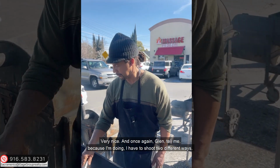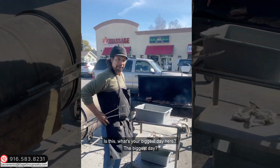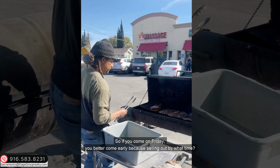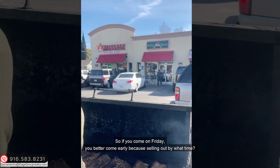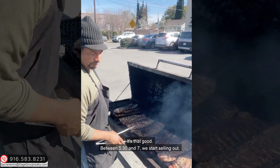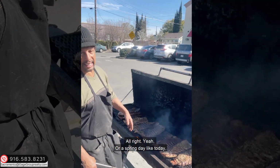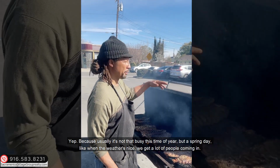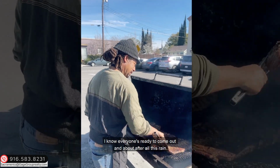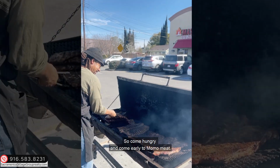Very nice. And once again, Glenn, tell me, because I have to shoot two different ways, what's your biggest day here? Friday. So if you come on Friday, you better come early because you're selling out by what time? Well, it's usually before 5:30. Come in before 5:30. It's that good. Between 5:30 and 7, we start selling out. Or a spring day like today. Usually it's not that busy this time of year, but a spring day, when the weather's nice, we get a lot of people coming in. I know, everyone's ready to come out and about after all this rain. So come hungry and come early to Momo Meats.